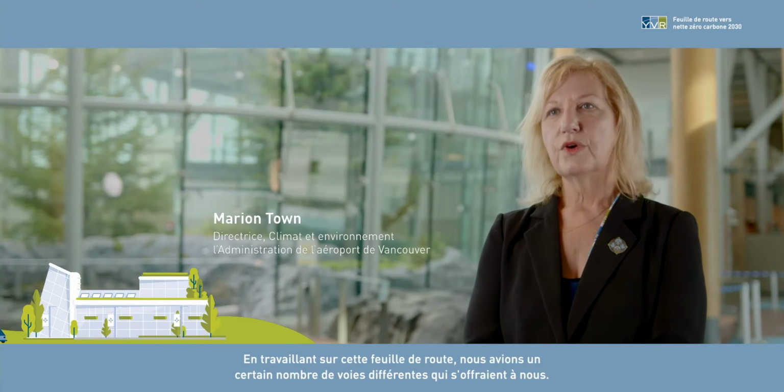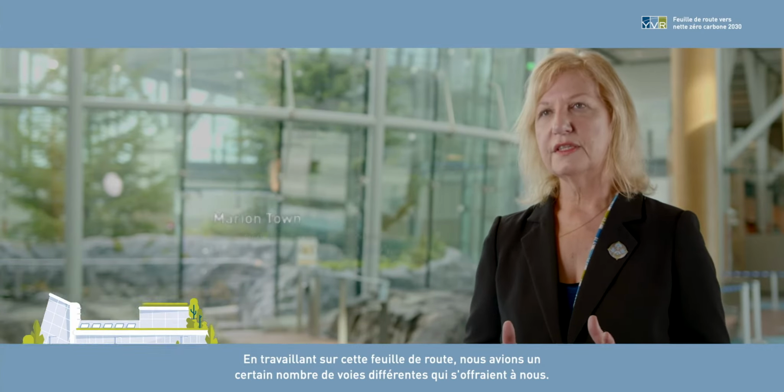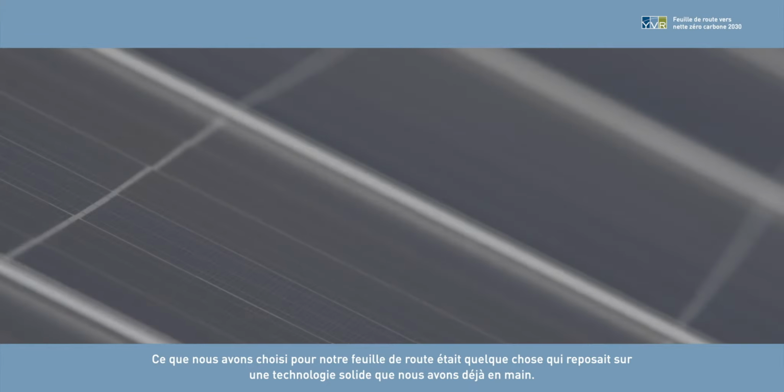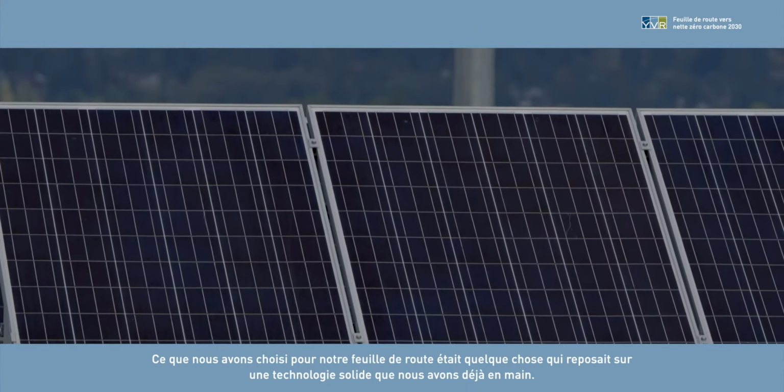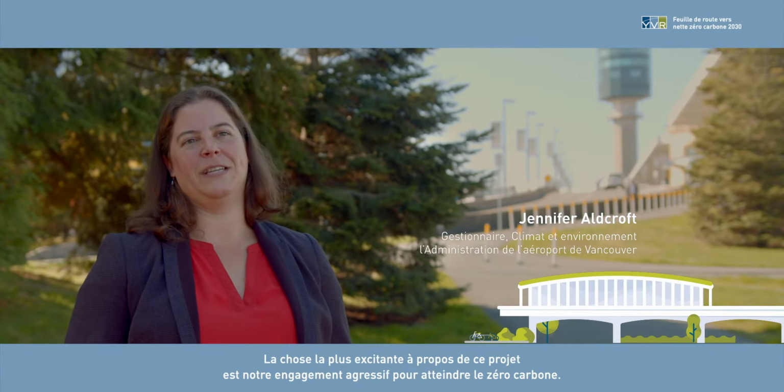In working on this roadmap, we had a number of different pathways that were available to us. What we chose for our roadmap was something that was built upon solid technology that we already have in hand. The most exciting thing about this project is our aggressive commitment to get to zero carbon.